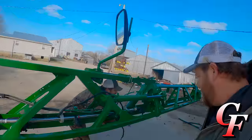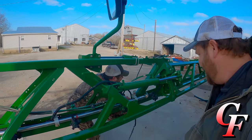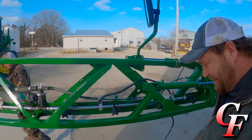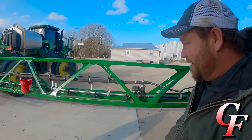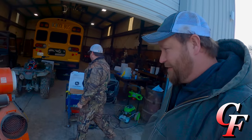All right, how cold are those bolts? Not as cold as this wind. And definitely not as cold as that wind coming around the corner. Yeah, we could have done this one yesterday, but we'll have it done here in about 3 hours. Load it up with water, see what's going to not work.